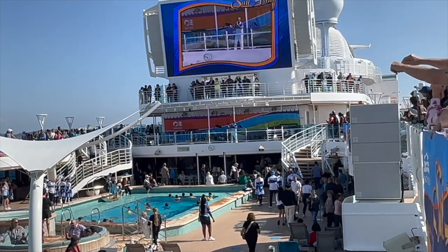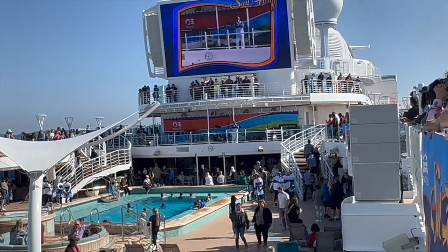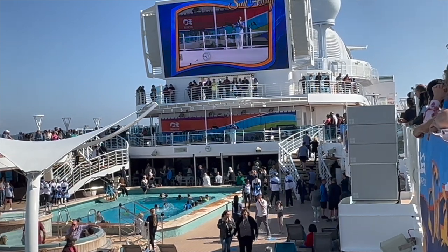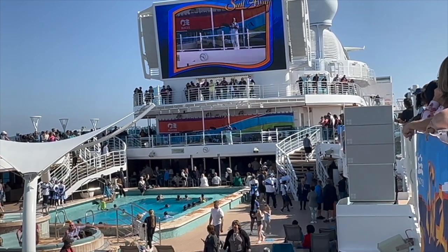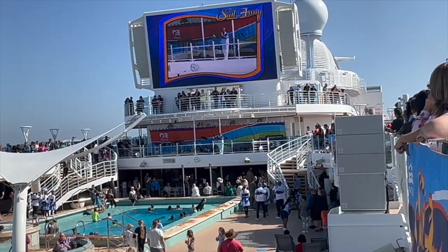That's right, this ship might be brand new, but one thing stays the same. You came here for a good time, and we will deliver. So let's kick this vacation off the right way. Eyes down on deck number 16. These are your Discovery Princess singers and dancers.